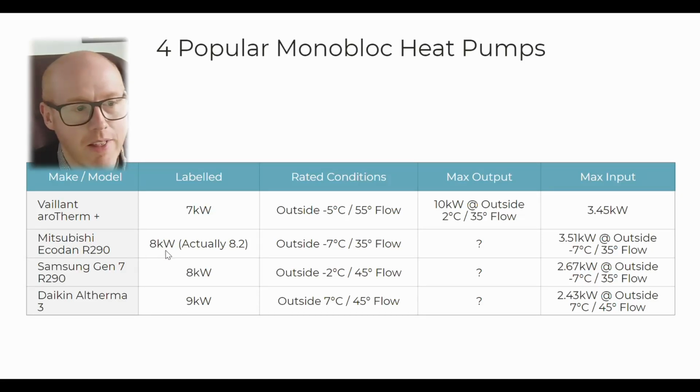The Mitsubishi EcoDan, they label it slightly differently. Theirs is the 8 kilowatts, which is actually rated as 8.2 kilowatts. And from the spec sheet, they rate at an outside temperature of -7 degrees, but at a lower flow temperature of 35 degrees C. You can see that their maximum input is pretty similar to Vaillant, but they actually show what their electrical consumption is at which rated temperatures, which I couldn't easily find with Vaillant. I'm sure it might be hidden in some obscure back of a 500-page technical document or something, but I was digging fairly deep to find these figures. It was difficult enough as it is, and it shows you that there's no level playing field.